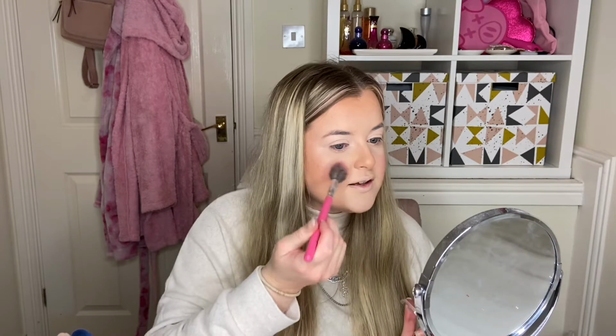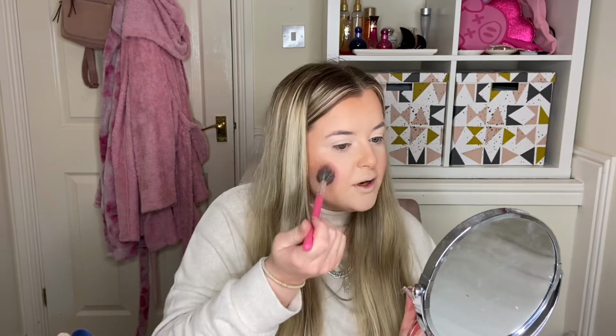Okay, so that is a really pigmented blush. I've barely put any on, but this is really pigmented, which is actually really good. Absolutely love that. That is honestly the nicest colour in the world. It's such a nice pink. I feel like you have to be really careful with pink blush because you don't want to look like a clown, but this is honestly the nicest pink shade.